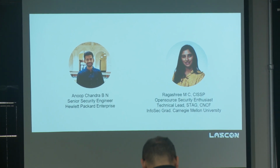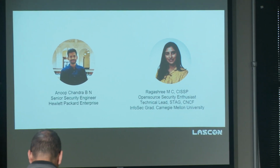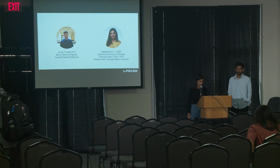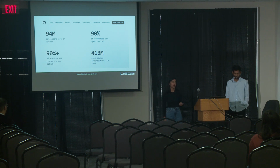And today we will be talking about our open source experience, being open source contributors ourselves, what our journey in enabling security is, and why it's important for the ecosystem. To begin with, as an open source contributor, something that really excites me is knowing that 90% of the companies in one way or the other use open source software.